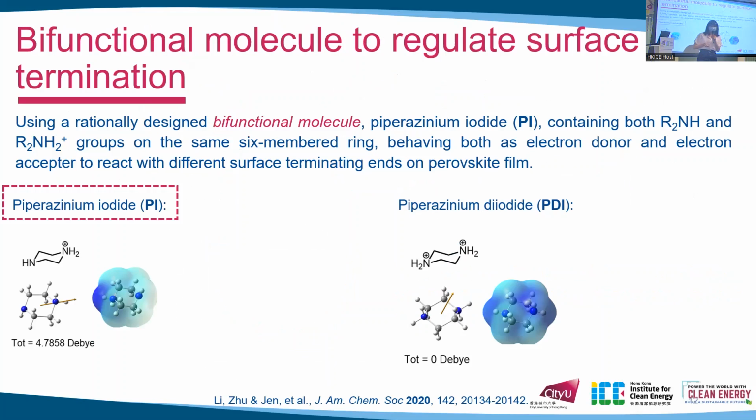One of my research is to rationally design the bifunctional molecule piperazinium iodide, which we call PI, containing both amine and ammonium groups in the 6-member ring, behaving as electron donor and acceptor at the same time to interact with the surface terminations.